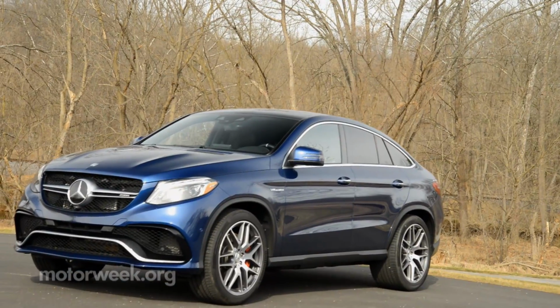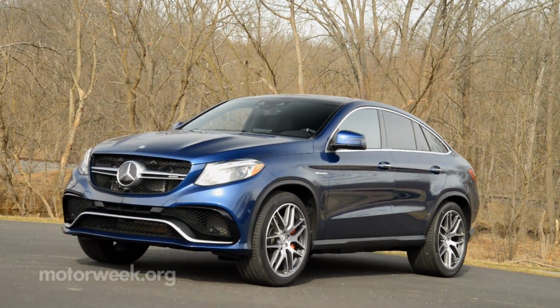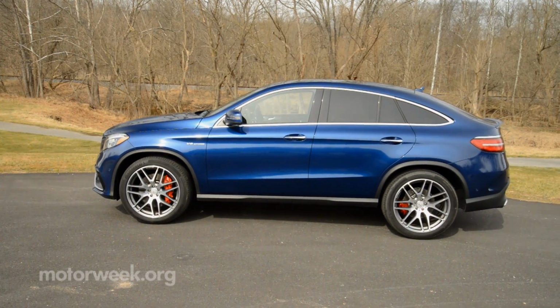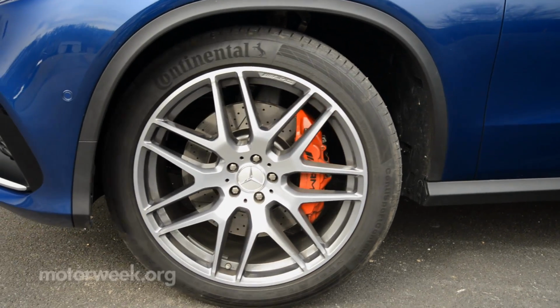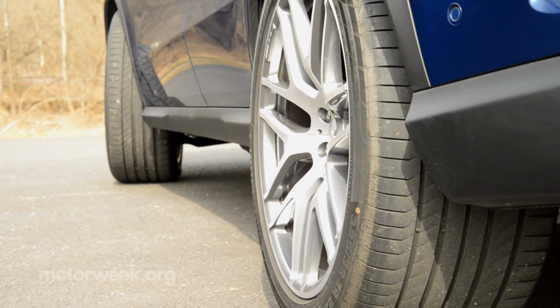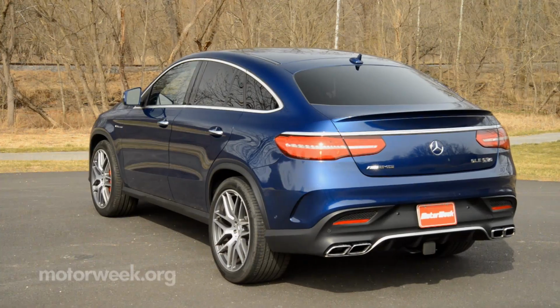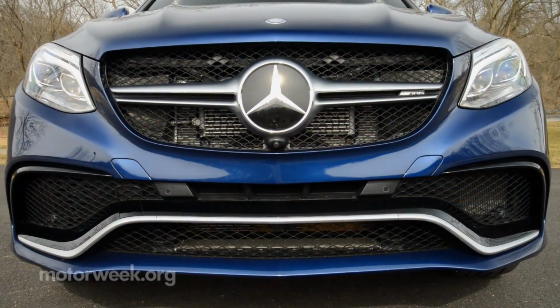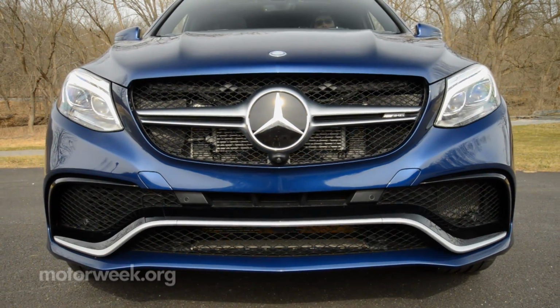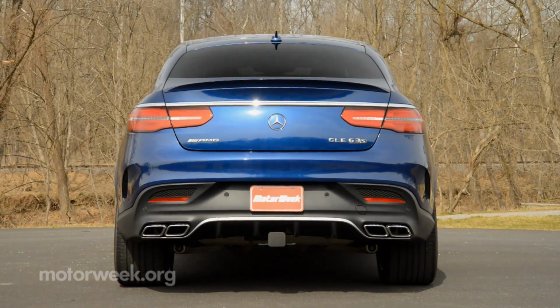Well, if their point was to make a statement, it's clearly been made, and no doubt the aggressive nature of the AMG elements, like these 22-inch cross-spoke alloys, make the most of it. And if their point was to make a near-perfect clone of the BMW X6, well, mission accomplished there too. It even basically drives like one.